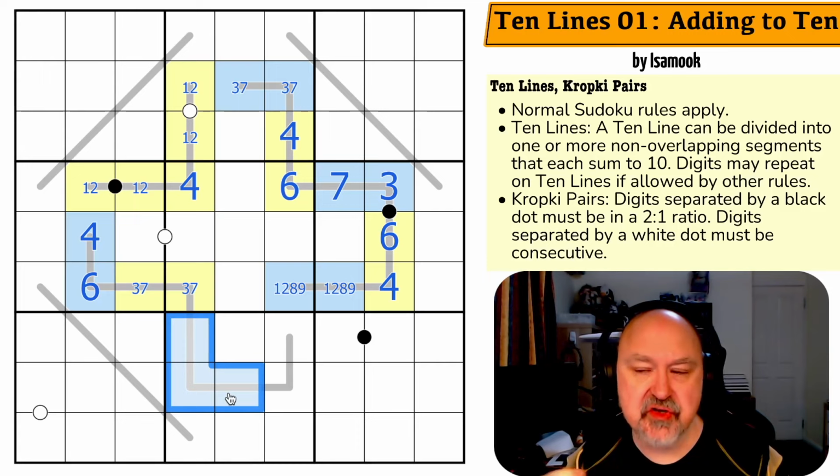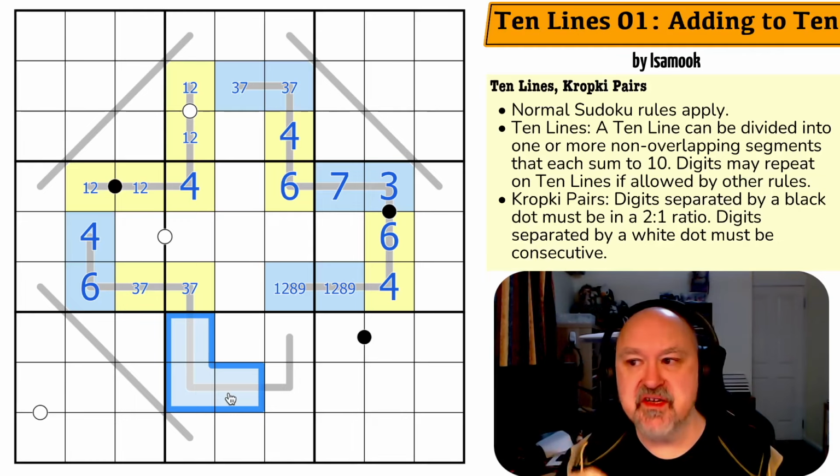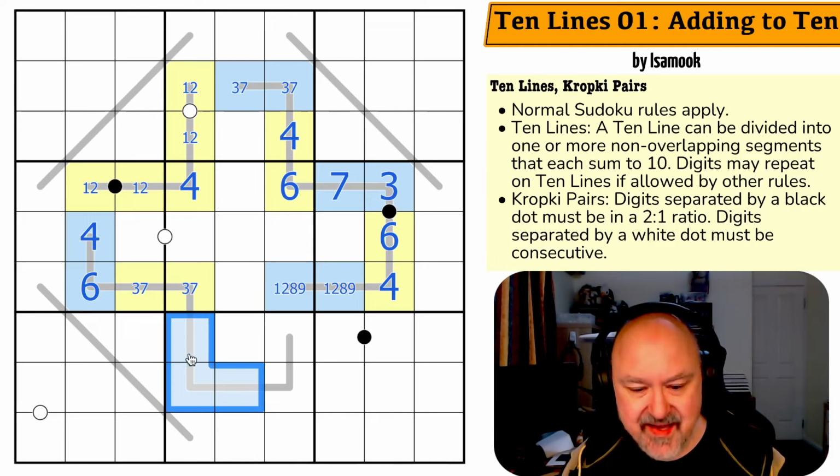Because if I don't use a 1, 2, 3, 4 is the minimum, which would be 9. I'd have to increase one of those digits by 1. And if I increased either the 2 or the 3, I'd end up with a duplicate. So it's 2, 3, 5 if I don't use a 1. That would be 2, and this would be 3, 5. If I do use a 1, the 1 would be here, and then these would have to sum to 9.